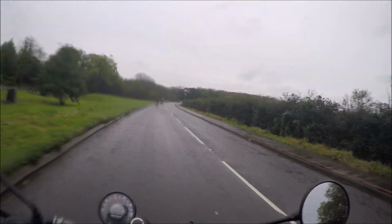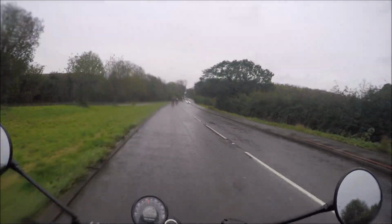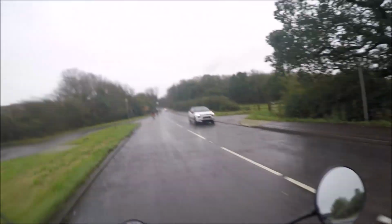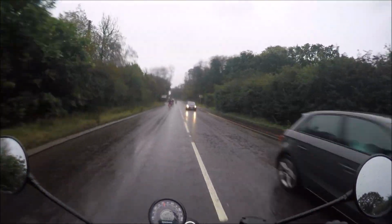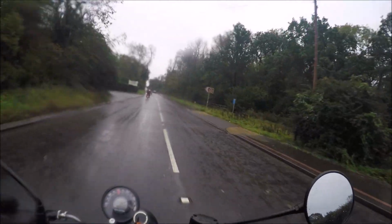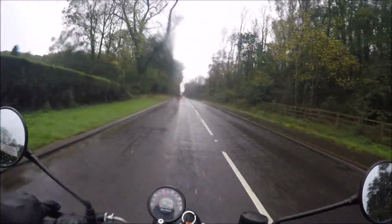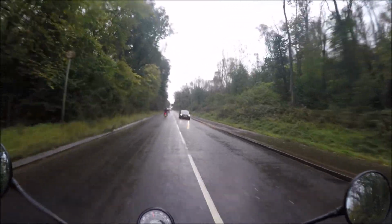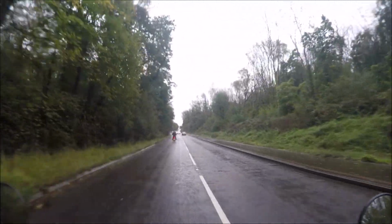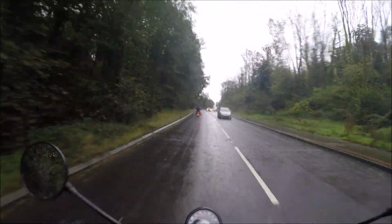Okay, let's do a summary of the 350 HNTR, or the Hunter as everybody calls it. Very, very nice small bike. It's physically quite small. Engine is not huge, obviously, but it's got just enough power for what you want it for. I think this bike would be great for someone who's recently passed their test, or an experienced rider who wants something just to run around on.